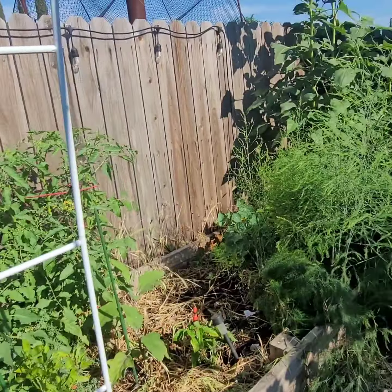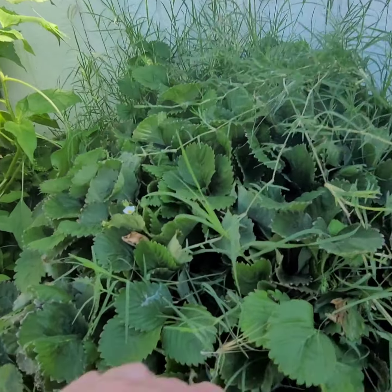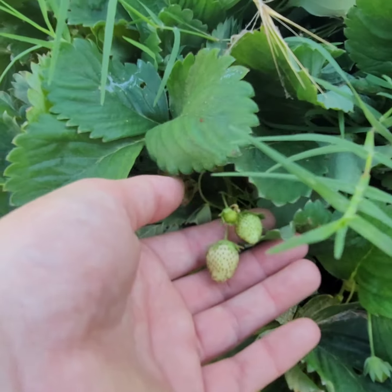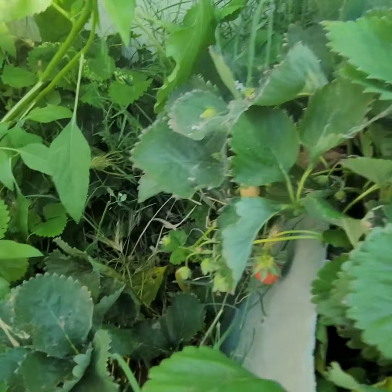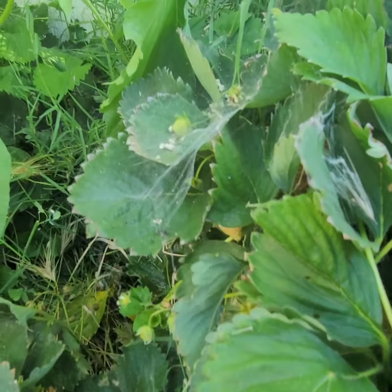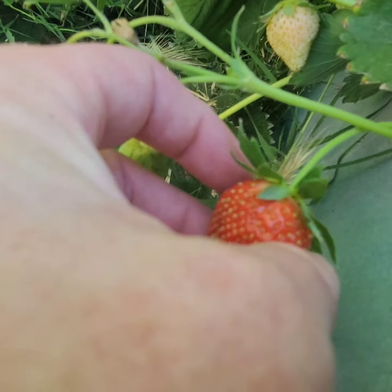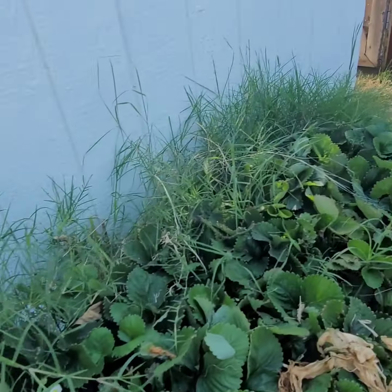So let's move over here. I have quite a few strawberries that are just waiting to turn red. Quite a few here. I've got one that's kind of right there. It's very close. Probably later today.